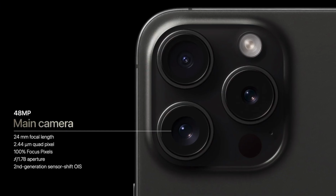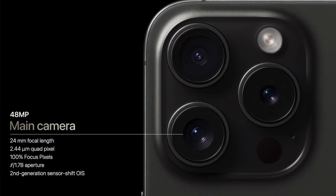But apart from that, I think the biggest news here is that the 12 megapixel ultra-wide camera is finally getting an upgrade, because as far as I can remember, Apple has always had a 12 megapixel camera when it comes to the ultra-wide. This time we're hearing that it will now be put in with a 48 megapixel camera. The same camera that's being used on the main lens is now going to be also used on the ultra-wide, which is a big change and probably one of the best camera upgrades in a long time.